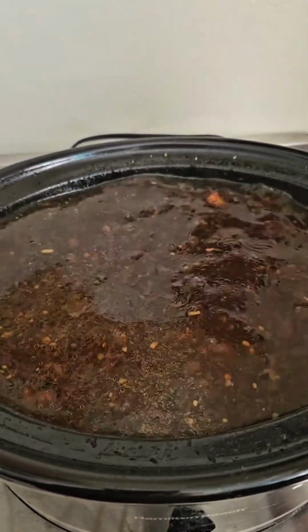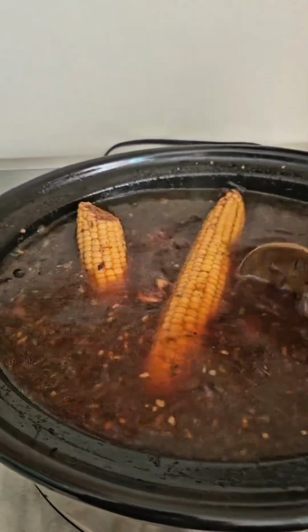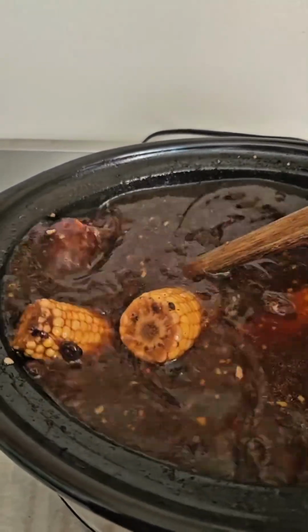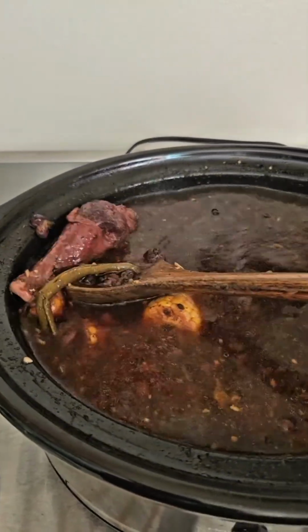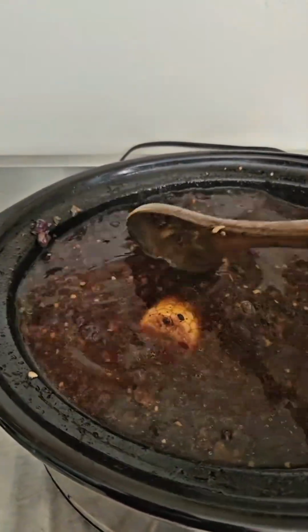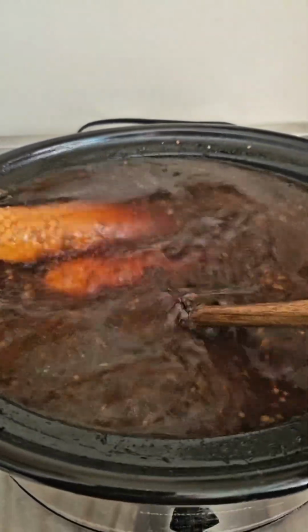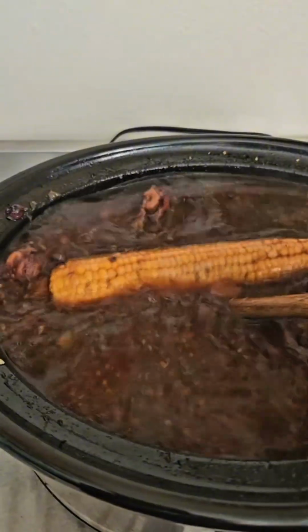So in here, I threw leftovers from last night. I made some blueberry jalapeno chicken legs, and there were some extras, so those are in there cooking this morning, and some corn on the cob was in there, so I'm really cooking that. And I'm going to leave this stuff in here to cook all today.